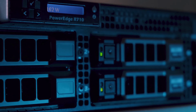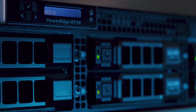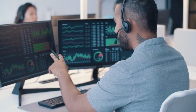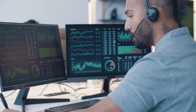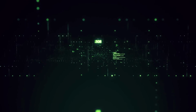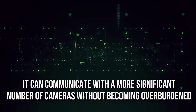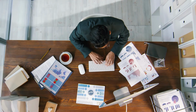What if each camera used its internal computer to operate the motion detecting software and then upload the footage to the cloud server as needed? Bandwidth usage will be drastically reduced because much of the camera's footage would never have to go through the cloud server. Thus, because the cloud server is only responsible for storing the actual footage, it can communicate with a more significant number of cameras without becoming overburdened. This is what edge computing looks like.